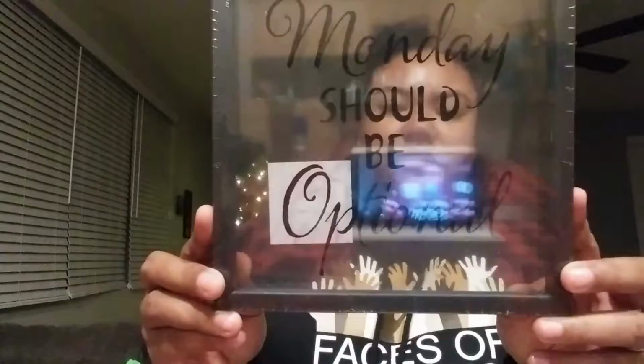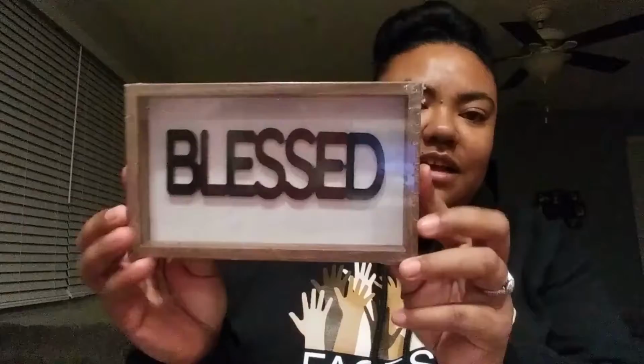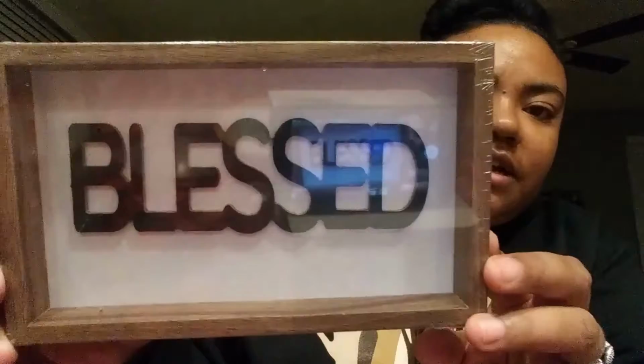They did have some new signs in Dollar Tree this week. And this one says Monday should be optional. That's cute. I picked this up to go in my office. This sign, I love the wooden piece. I don't know if you could see how pretty that color is. It's a light gray wood color.